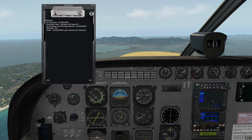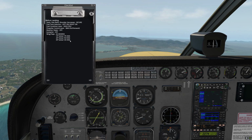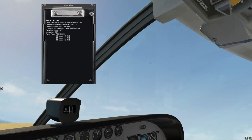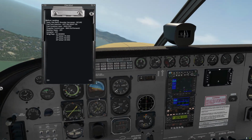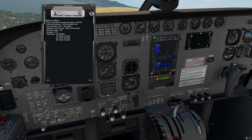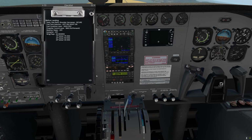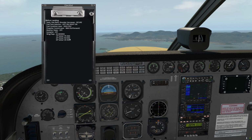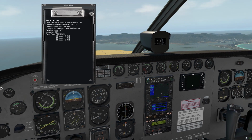the pattern, actually let me turn left a little further. Let's go through our before landing check. So seat belts, shoulder harnesses, secure. Fuel tank selectors, left on, right on. Fuel condition lever is high idle, there. Propeller control lever comes max forward, so we'll come back up to 1900 RPM. Weather radar, turning off.